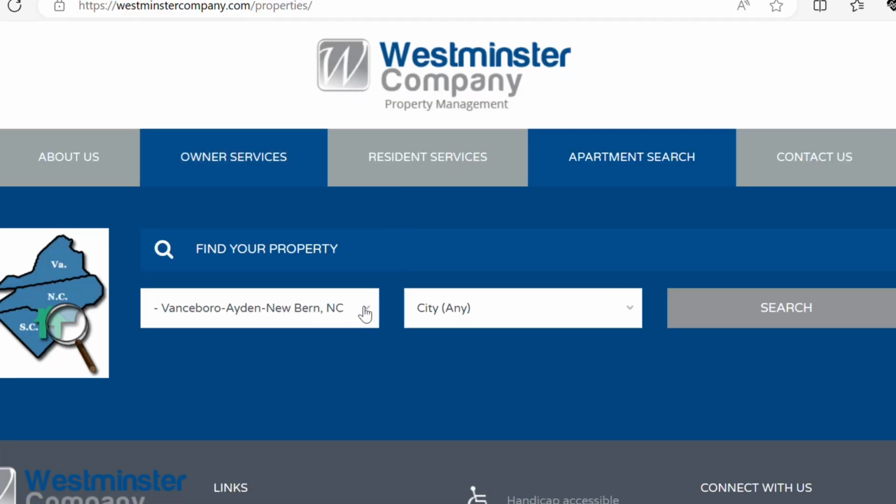As soon as you put your application in, typically if you have done it properly, you have not left anything blank, X, Y, and Z, you will get on a waiting list ASAP. That is the goal, to be able to get on the waiting list as soon as possible. We don't want to be sitting, not getting on a waiting list for weeks after you already did your application. Doesn't make any sense to me. So you want to make sure that you get on a waiting list as soon as you turn that application in. Okay, so we looked at Vanceboro.